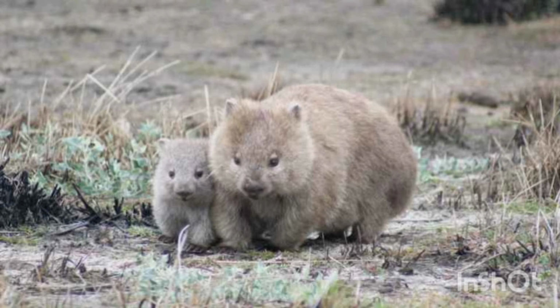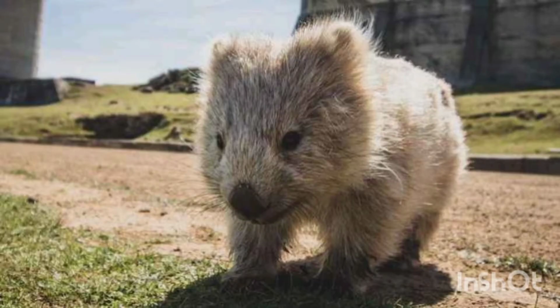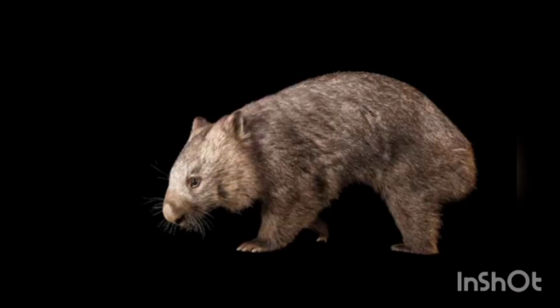In distinction to other marsupials, their pouches face backward and their poop is cube shaped. To secure the burrows where they live, they jump into them recklessly and present their backside, which is intense enough to impede hunters. How to identify a wombat.